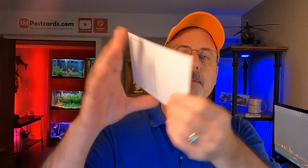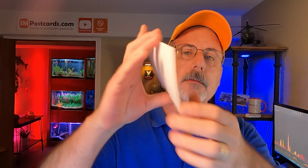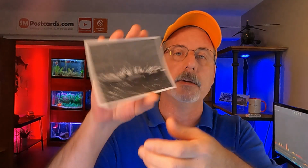Next one, I did sell some of the naval ships again. This is the USS Haywood. It's an older ship on there. This is one of those larger print cards, a little bit bigger than a Continental, smaller than 5x7. So I have to put it in a 5x7 sleeve before I put it in the envelope.